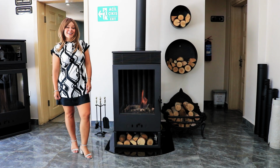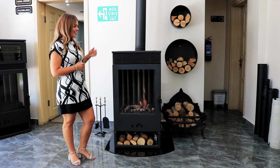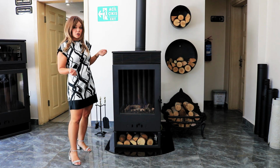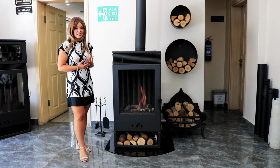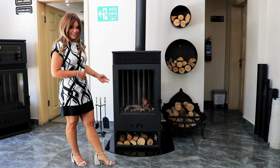Greetings folks, it's Sarah with Obadiah's, and today I am showing you guys this prototype at the Teba factory, and this is actually going to be a natural gas model, and they did a really great job with their logs and how realistic it looks.